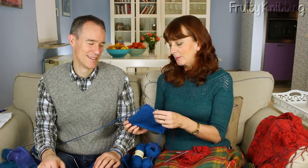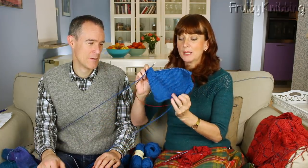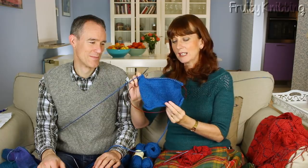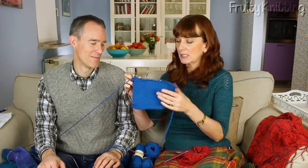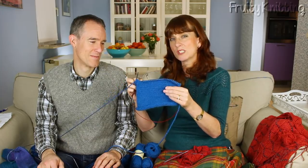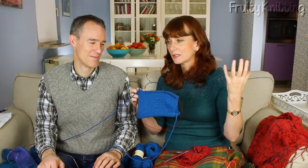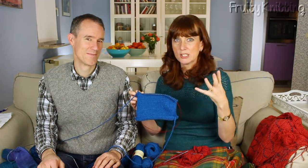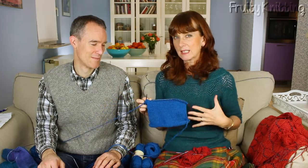So the first step, of course, is to do a swatch, a big enough swatch so that we've got a really true gauge on what the tension's going to be like. And you can see this is quite tight, but I want it tight, because when you're out in the freezing cold, you don't want wind whipping through loose stitches. You want it as windproof as possible, and it can be thick, you know.